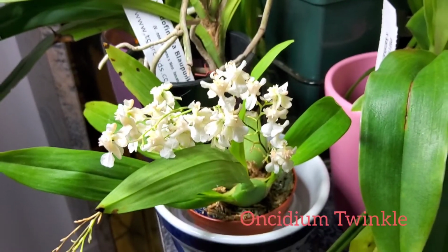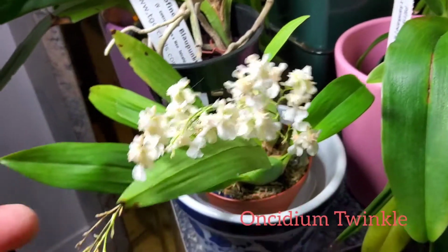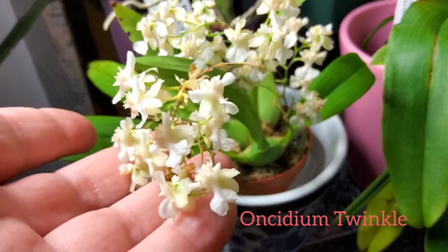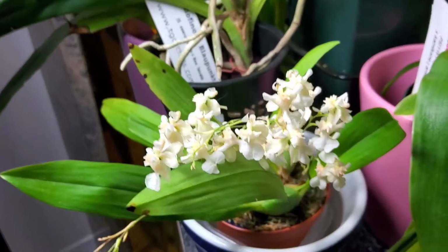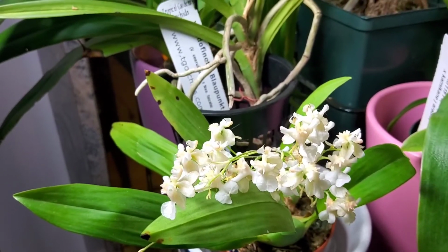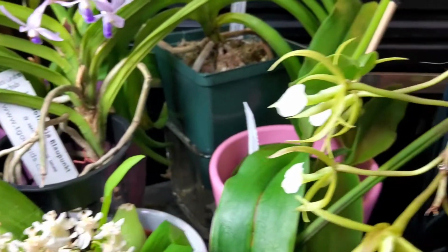Here's my Oncidium Twinkle, which has been in bloom now for almost a month, and really it's on its way out. It's starting to lose a few flowers, but it still smells like vanilla. A very reliable bloomer for me.